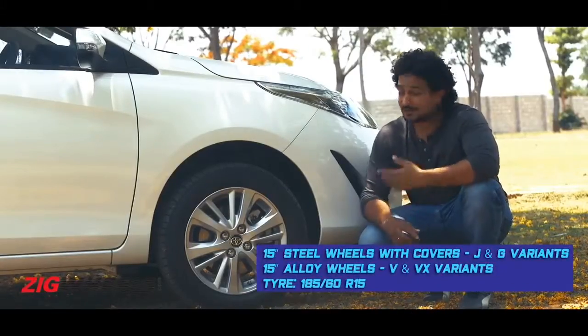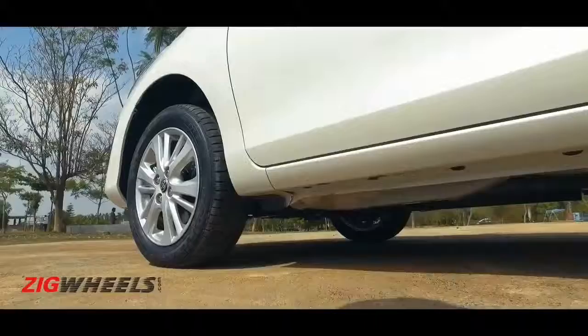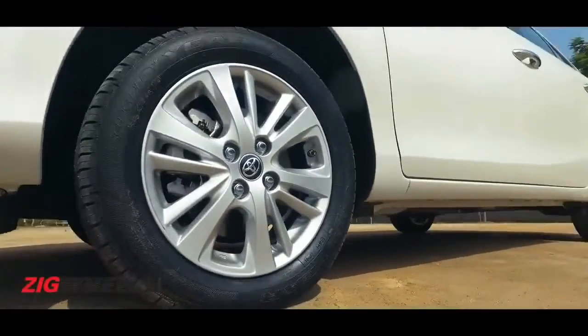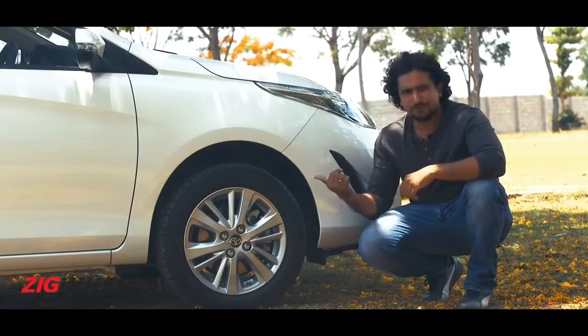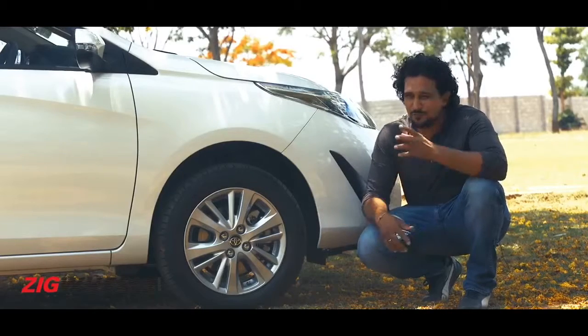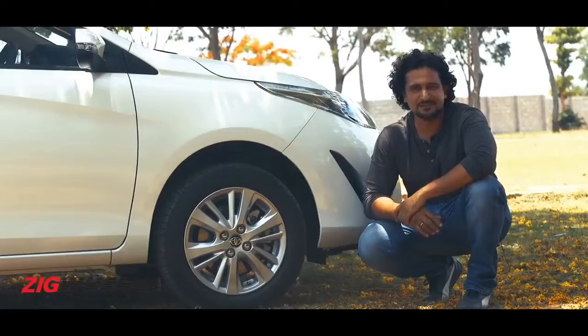Just FYI, the tire size is the same as on the ETS, which means this top-end variant is also running on 15 inches, whereas the competition offers 16. On road, we think this will perform just fine, but the visual impact of the 16s is just that little bit more sporty, isn't it?